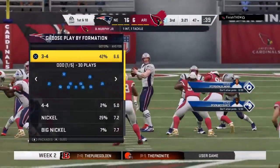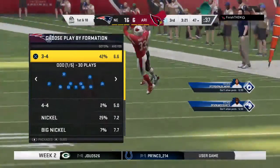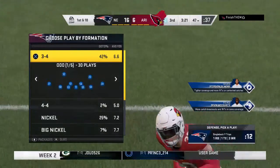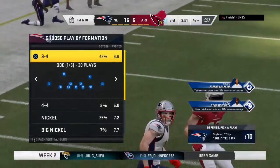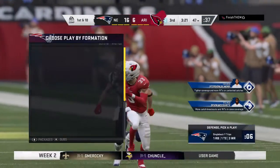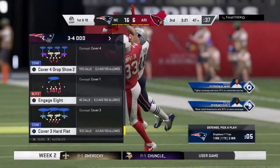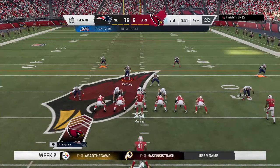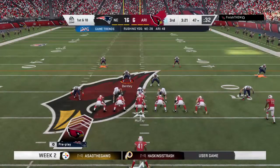Picked off by Byron Murphy. Edelman, the intended receiver that time. Certainly not what he was hoping for, Charles. That's now 3 interceptions in this ball game. But there's a lot of knowledge to be gleaned every time you throw an interception if you do things the right way. And hasn't there been a pretty darn good quarterback along the way who threw a lot of interceptions early, learned from them, and became great later?